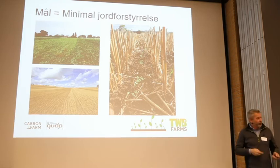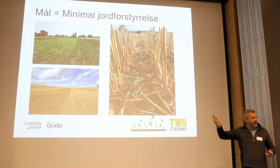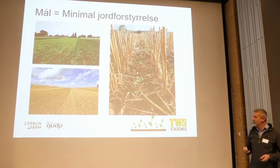We use a disc drill and a tine drill. The advantages of the disc drill is it can drill into these big, tall cover crops like you saw in that earlier video. A tine drill can't do that, it will just drag them and get into a mess.